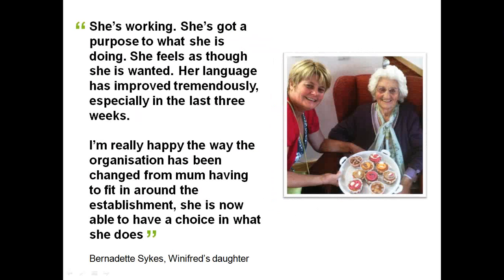So did it make a difference, which is the key thing that we need to hear? And what families are telling us is that it certainly made a real difference to the lived experience of the relatives. So Bernie is one of Winifred's daughters, and you can see on the screen what Bernie's impression of the difference it's made for her mum is, that her language has improved tremendously, as well as the fact that Winifred feels as though she's got a real purpose in a day, and that she's not being made to fit in. Winifred's really choosing the way that she lives her life on a daily basis.